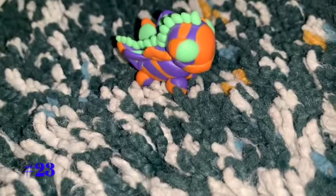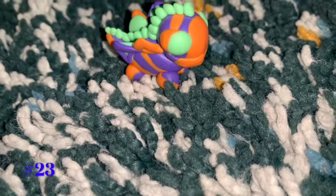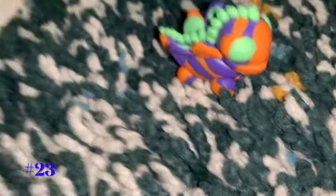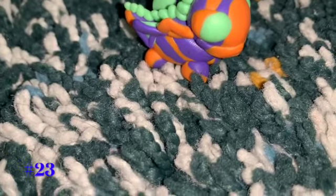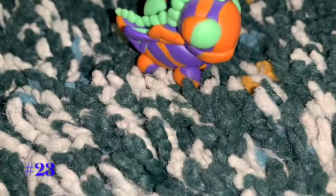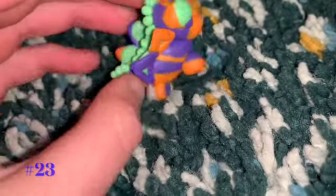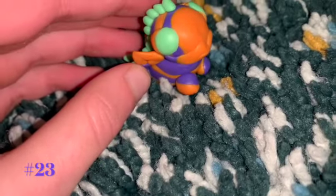Not really, because it was reposted after this. The picture overall was finished before 2023. But he's overall really, really cute. I really, really like him. So he ends up at number 23.